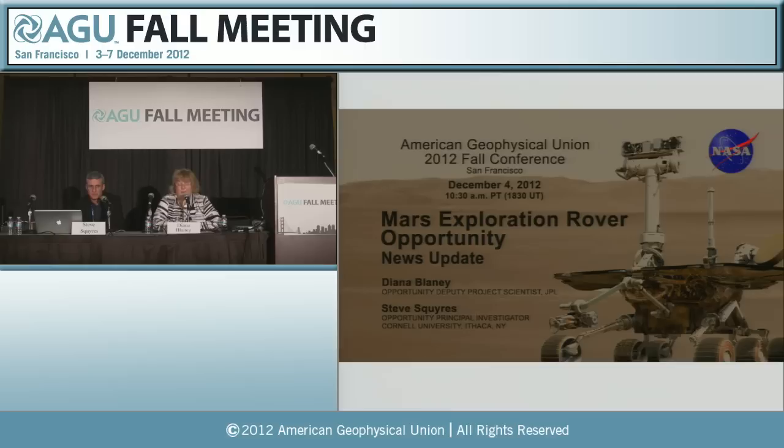The current payload available to explore the Cape York region are the alpha proton X-ray spectrometer, which measures elemental composition, the rock abrasion tool, which drills into the rock, and the camera suite, which includes a panoramic camera, a microscopic imager, and navigation cameras that are used for driving. And I'd like to turn it over to Steve to talk about what we've discovered there.